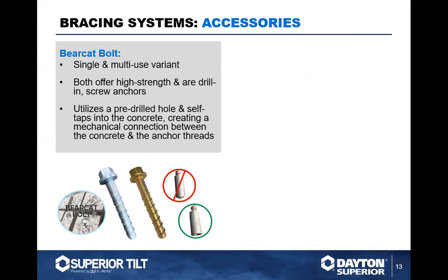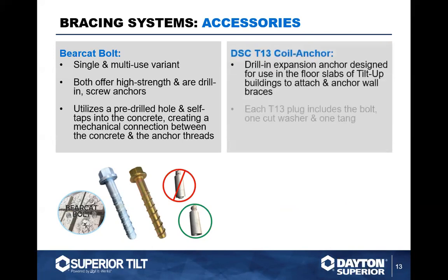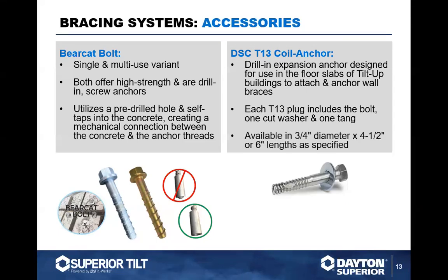We have our Bearcat bolts and our T13 tang bolts. The Bearcat bolts come in a single and multi-use variant. These can be used for attaching to the slab through the brace shoe, or also if you are not using brace inserts, these can be drilled into the panel also. And they utilize a pre-drilled hole, and it self-taps into the concrete. A good way to tell the multi-use from the single use is the multi-use are gold in color.